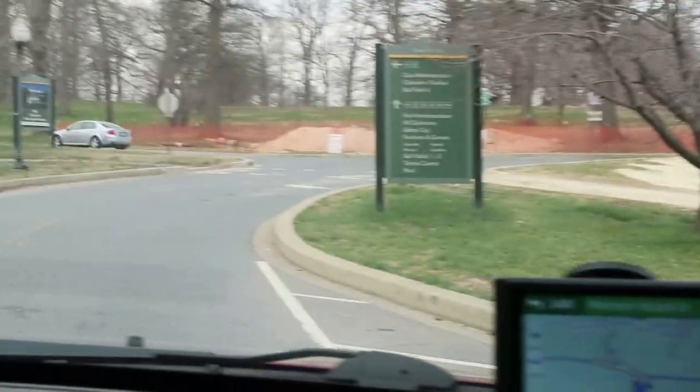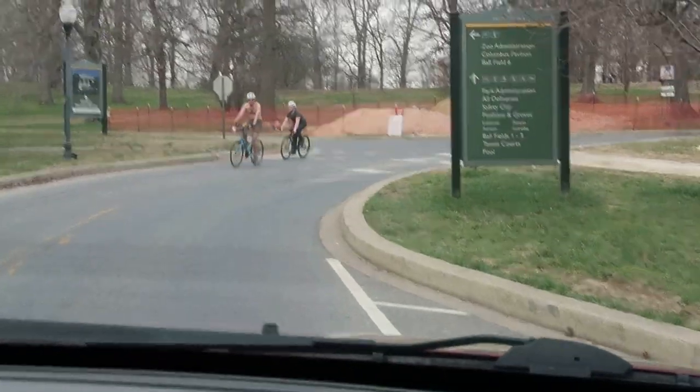Oh my gosh, 2022. State loan, $121 million. All right, guys, so we are now back home.